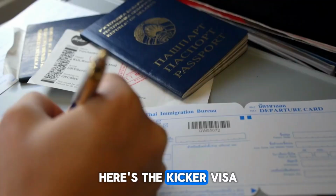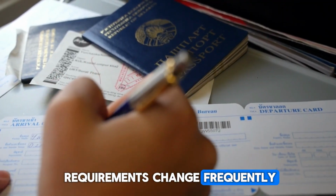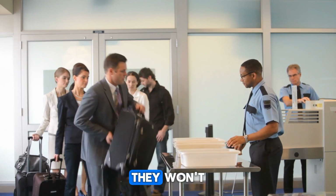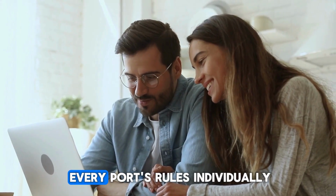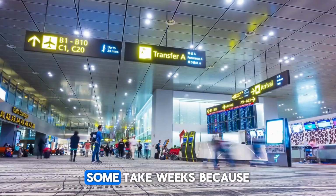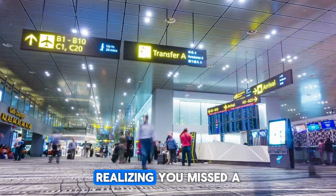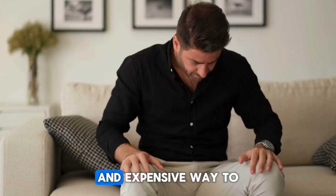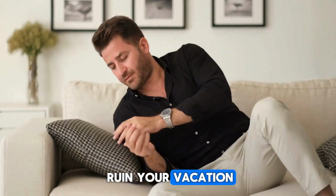Here's the kicker. Visa requirements change frequently, and most passengers think the cruise line will let them know. They won't. You need to check every port's rules individually through embassy websites and apply early. Some take weeks, because realizing you missed a $40 e-visa at the terminal? That's one painful and expensive way to ruin your vacation.